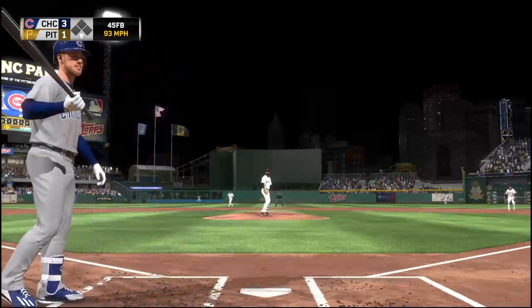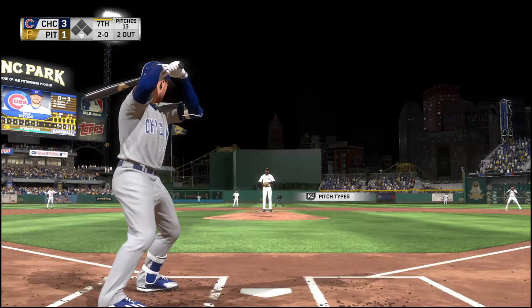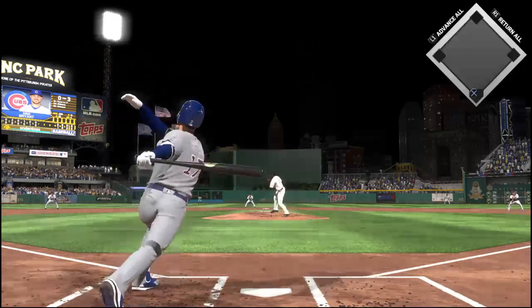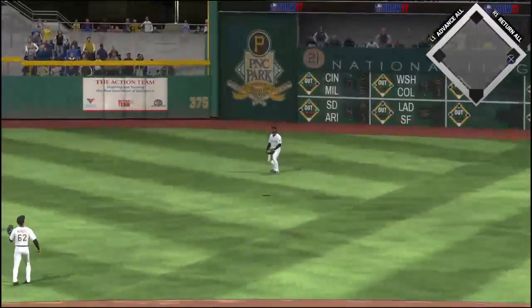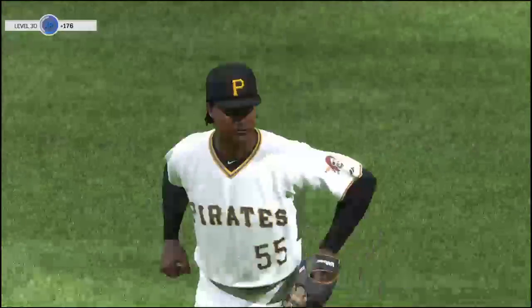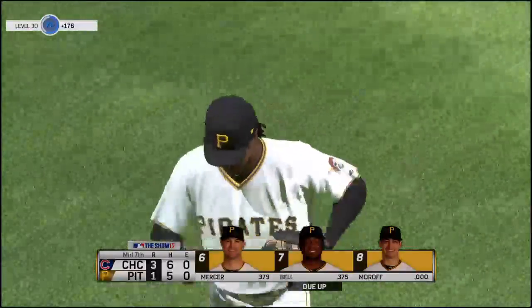here. In tight. Awfully tight. 2-0 now. From the windup, the 2-0 pitch. Lofted in the air out toward right center. Bell is under this one, and that will retire the side. 3 up, 3 down for the Cubs as the lead remains 3-1.